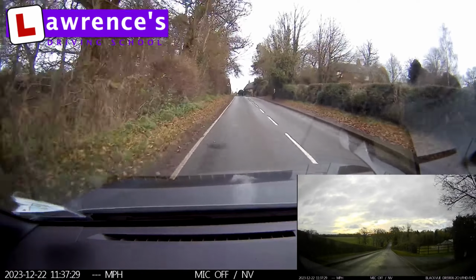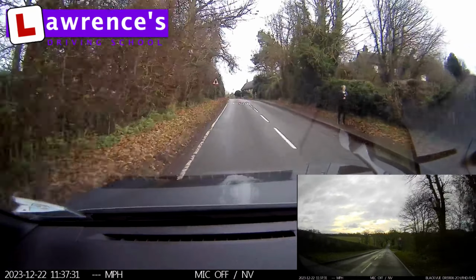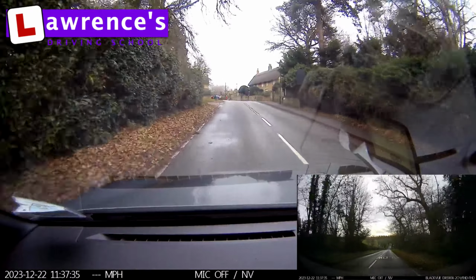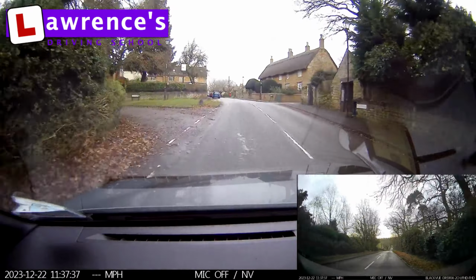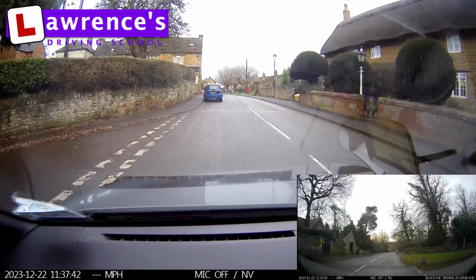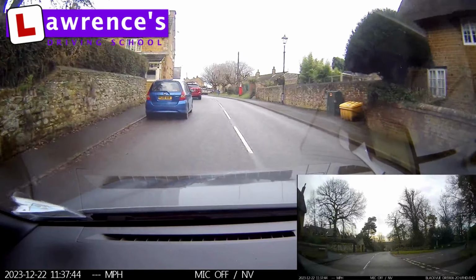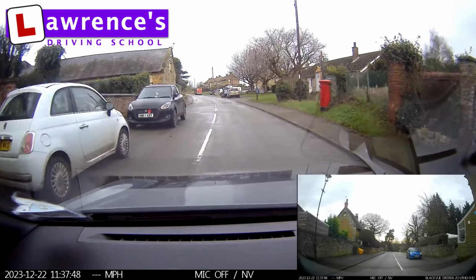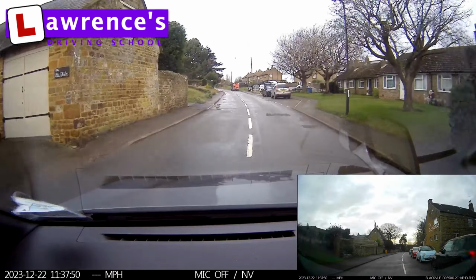Just coming into Cransley, a little village there in Northamptonshire. Crossroads, so mirror check and just be wary and make sure that no one's cutting across. Nope, everything looks good. And weaving our way through the village, looking for oncoming cars, being prepared to pull up and hold back if necessary.